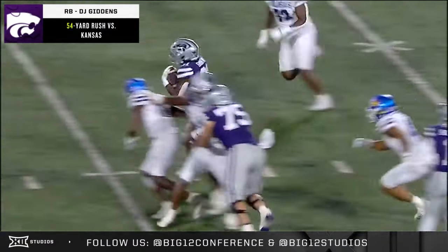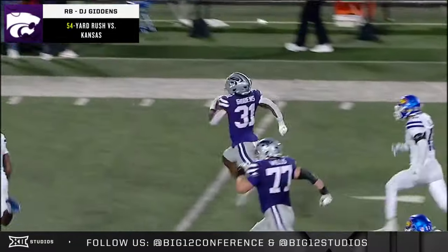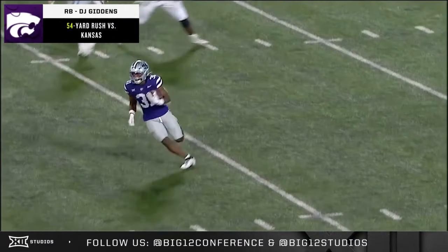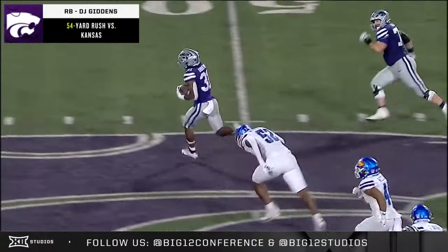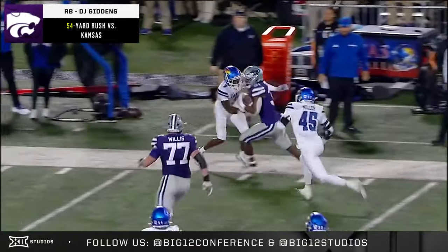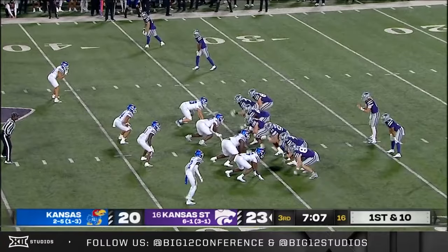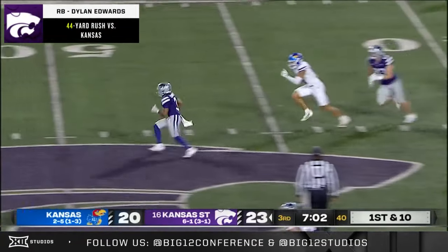54-yard gain. The junior from Junction City, Kansas, finds space. What's more impressive about this is he wasn't touched until he was about 45 yards. Road win at WVU. 65 tonight at home against Kansas.